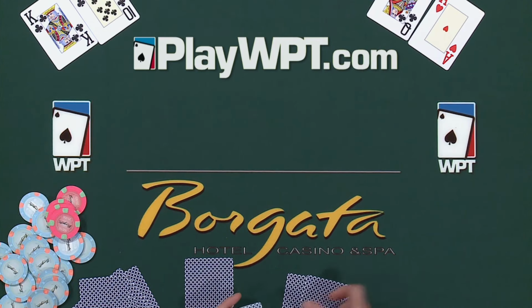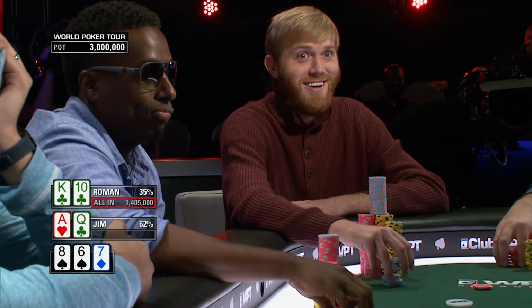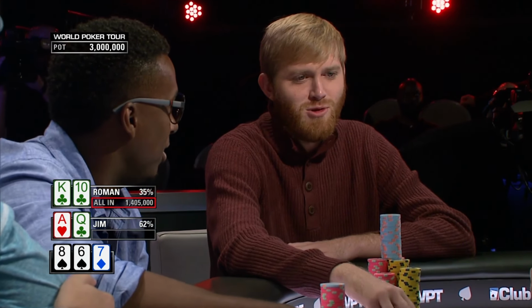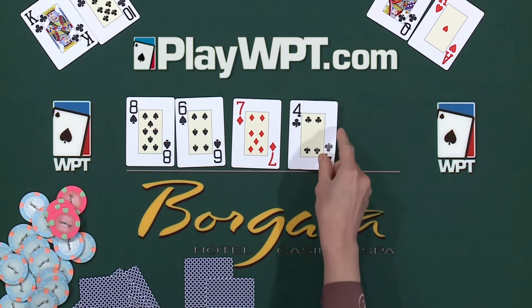Roman Wallerstein. Can he get lucky on this flop? And the flop comes 8-7-6. Roman now has a straight draw. A 9 would give him a straight. What does the 4 do? Is that 4 more of a sweat? Yeah. Because then you have the 5 chop card. And nobody loses. Oh, the 4! Alright, the 5. Let's do another 4.